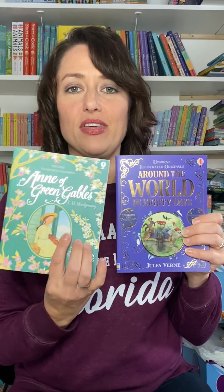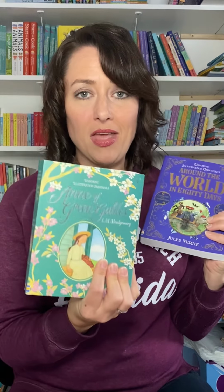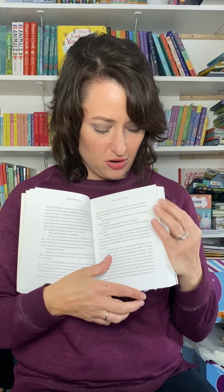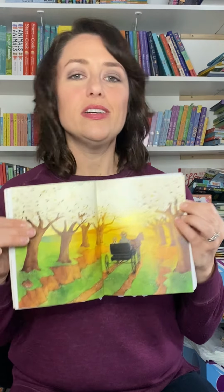We also have the illustrated originals, things like Anne of Green Gables, Little Women, Heidi, The Wizard of Oz. We have Around the World in 80 Days. We have books like White Fang, Black Beauty. There's tons of them. I read this with my daughter and we fell in love with Anne when neither of us had ever read it. So there's not a lot of pictures. So she did coloring while I read to her and she got to imagine in her mind. But when there is a picture, it is divine.